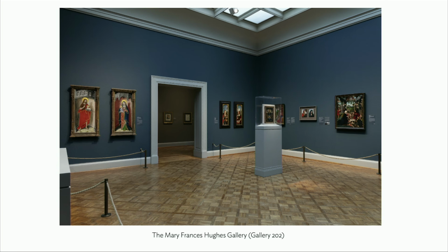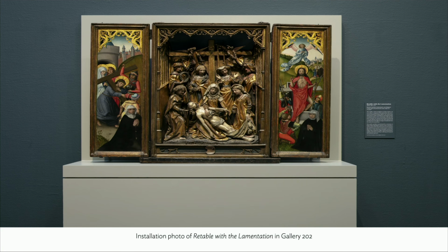However, one of the most thrilling aspects of having this loan in our gallery is that it is the sole intact altar in a gallery of disassembled altarpieces. Every single object in Gallery 202 would have been part of a larger ensemble, but we lose sense of that in the installation in that gallery. These are all individual masterworks, but having a full intact altarpiece to evoke how it would have been consumed and adored in its original environment helps us to understand what we're missing when we look at these works of art in a museum context.